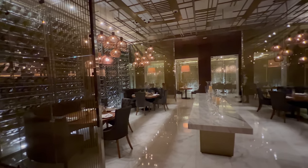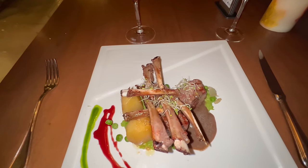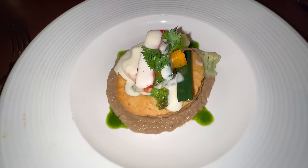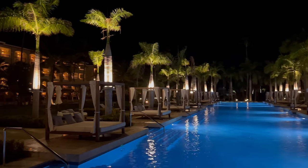Just to test the chef, I ordered the most difficult dish on the menu, the lamb chops, and they came out perfectly. The portions were a little small, just like they would be at any high-end French restaurant, but the good thing here, it's all-inclusive, and you can just order more. On my way back from dinner last night, I just took a stroll around this campus, and it is beautiful.